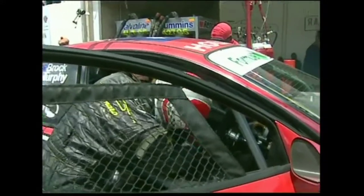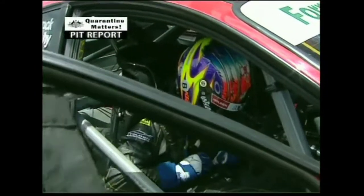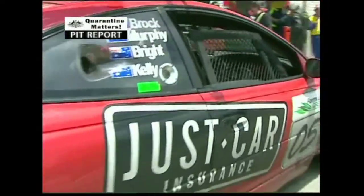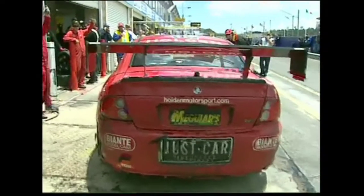There's quite a large dent in the side of this car, the 05 car. Peter Brock just walking away from the machine now, and maybe they're concerned about the diff of this car. The fuel is still going in. Brocky is back in the pits, and then we expect, and it's off the jacks and it's going away.